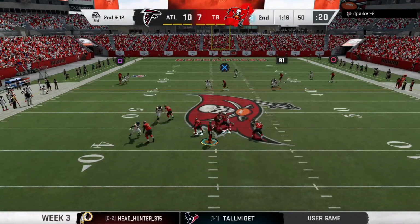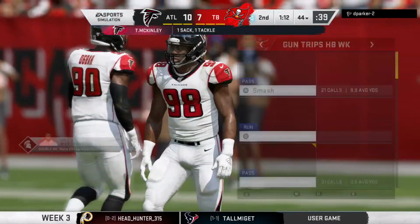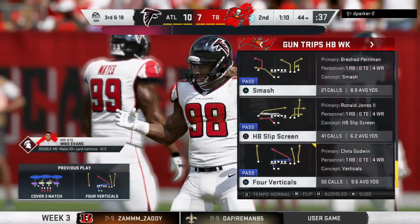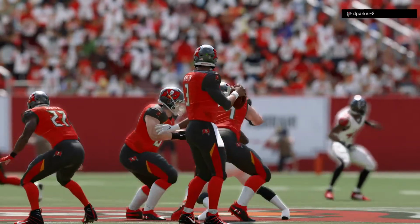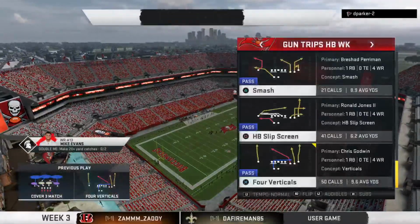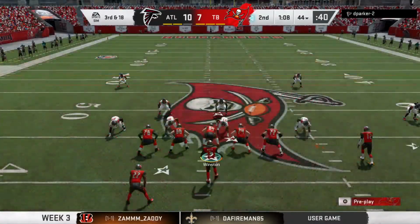Winston now from the 50. Pressure, and he's going to be taken down. They sack him back right around the 44. Tack McKinley made his way into the backfield. Now the Falcons are going to use one of their timeouts as they talk it over before what will be an important 3rd down.